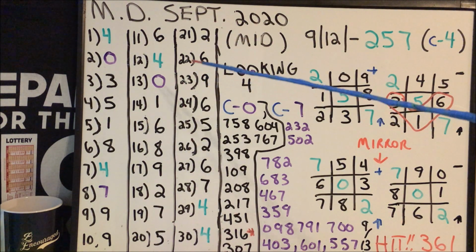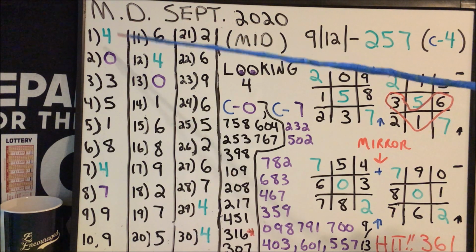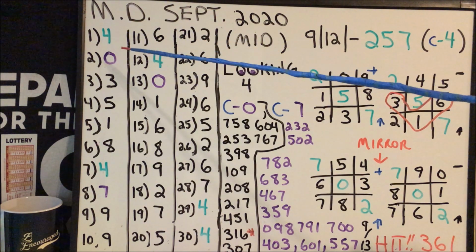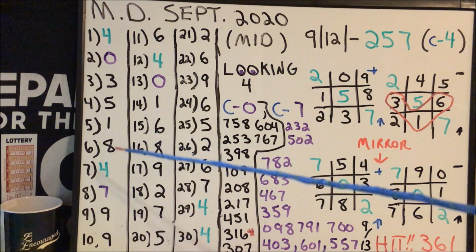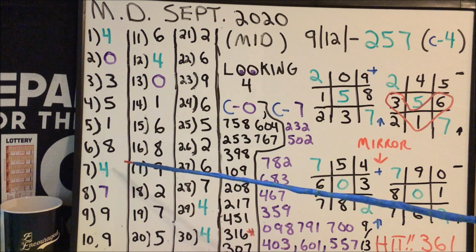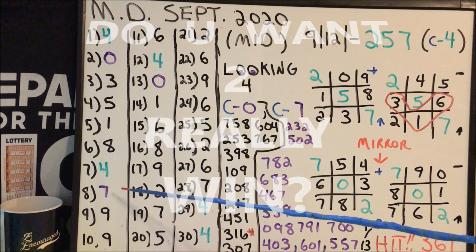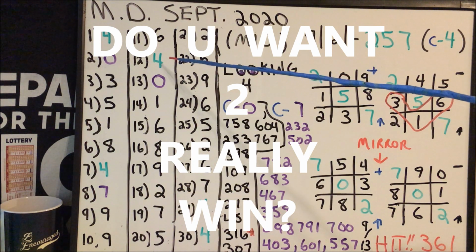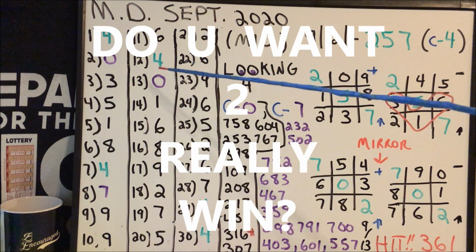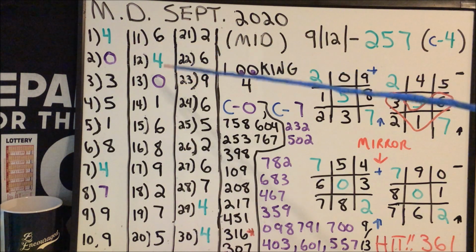Okay, so as we look at this, we can see that on the 1st of September, they played from the 4 column. And on the 2nd of September, they played on the 0 column. Okay, on the 7th of September, they came back to the 4 column. And on the 8th of September, the 7 column followed. On the 12th of September, they came back to the 4 column. And on the 13th, the 0 column followed, just like in the beginning of the month.